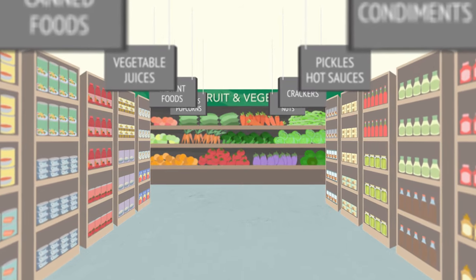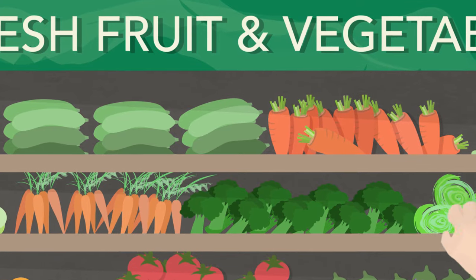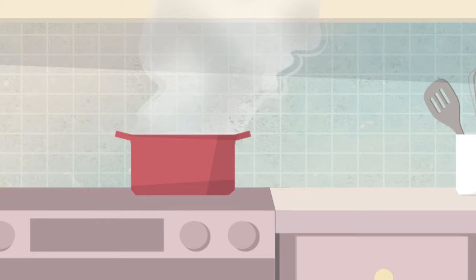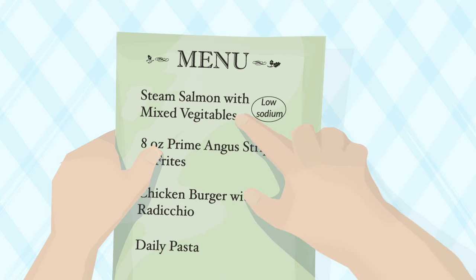Skip the middle aisles of the grocery store where most processed food is stocked, and choose fresh fruits, vegetables, and meats. Make your own meals at home. Learn to season food with fresh herbs and spices. If you are going to eat out, ask for lower sodium options.